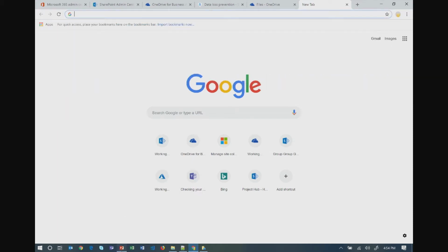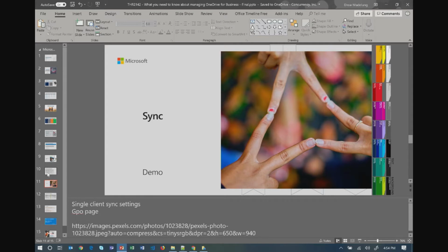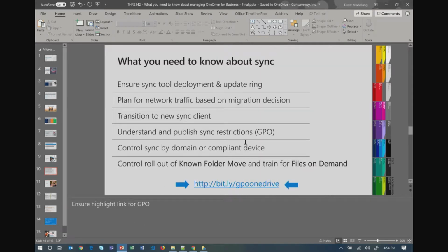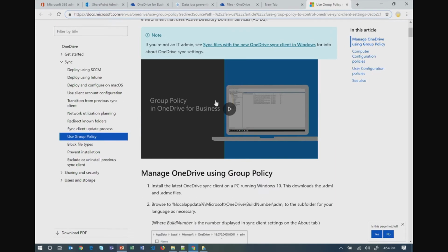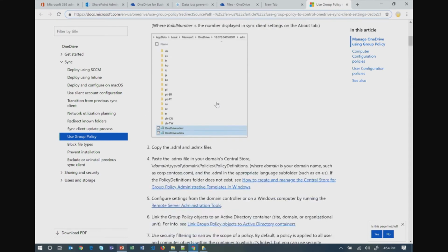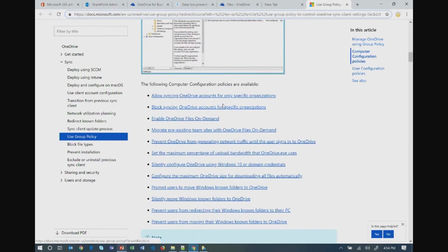Actually, I'm going to grab it this way. So with that link, and with this page, can be your kind of your Bible for understanding what is out there and what the sync controls you can have. Because this is updated a lot, a whole lot. So I'm going to go through just a few of these.